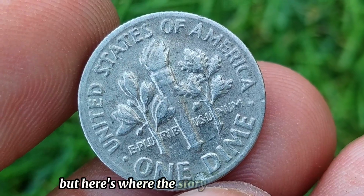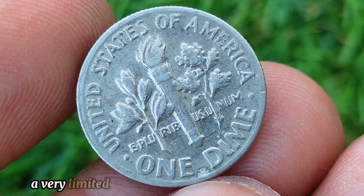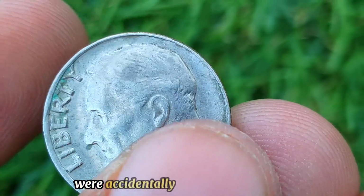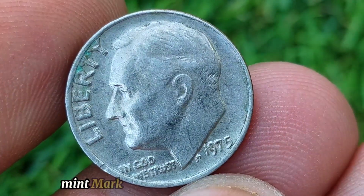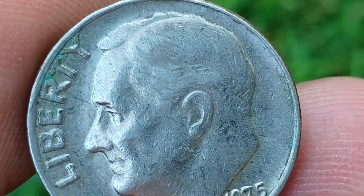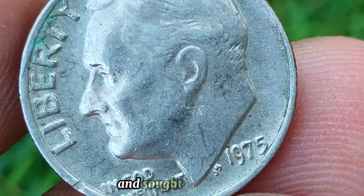But here's where the story takes a wild turn. A very limited number of 1975 proof Roosevelt dimes were accidentally struck without the S mint mark. A massive error for a proof coin. These missing mint marks are what makes the NOS proof dime an incredibly valuable and sought-after rarity.